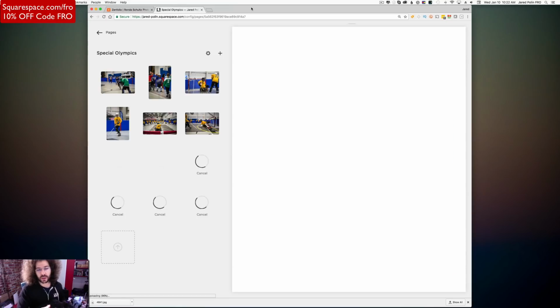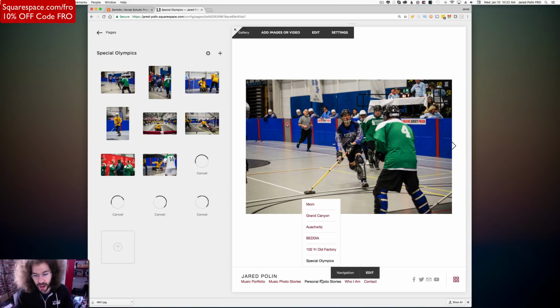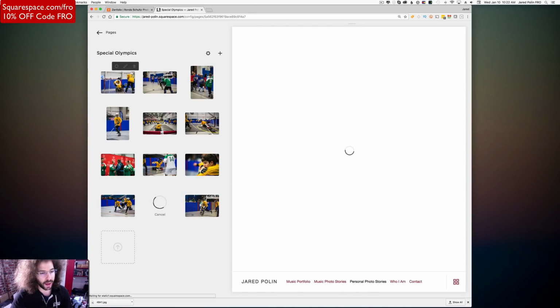And what's happening is Squarespace is uploading it to their system and then converting it into, I think, 7 different sizes depending on what size screen somebody's looking at it. So if it's on a phone, they're delivering a smaller size image to make it load faster. So you can see that this gallery is almost fully uploaded, ready to go. 10 images here. Don't take that long to make. If I go down here to the bottom under personal photo stories, Special Olympics is already there. If I want to move an image around, I can simply drag and drop it around, and that's simple.